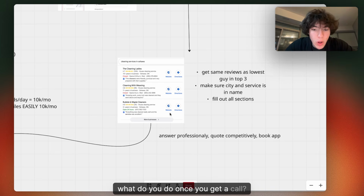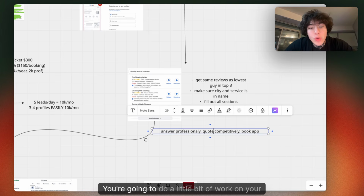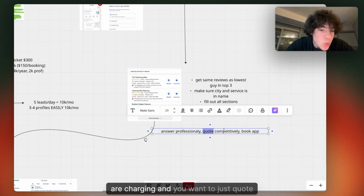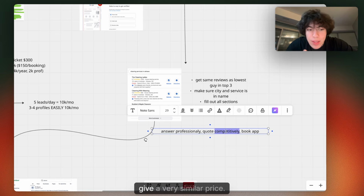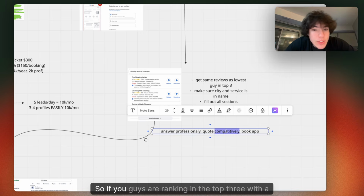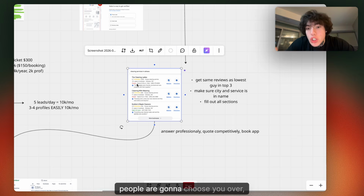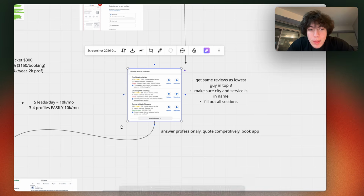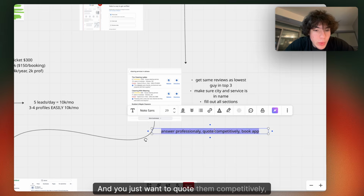What do you do once you get a call? You're going to answer the phone professionally. You're going to do a little bit of work on your end to find out what other companies in your area are charging, and you want to just quote competitively, like give a very similar price. If it's in the ballpark, like most customers, over a $10 difference, no one's really going to care. So if you guys are ranking in the top 3 with a bunch of good reviews, people are going to choose you over maybe your competitor who has not as many good reviews, but they're $10 cheaper, right? So just make sure you have a good grasp of what people in your area are charging, and you just want to quote them competitively.